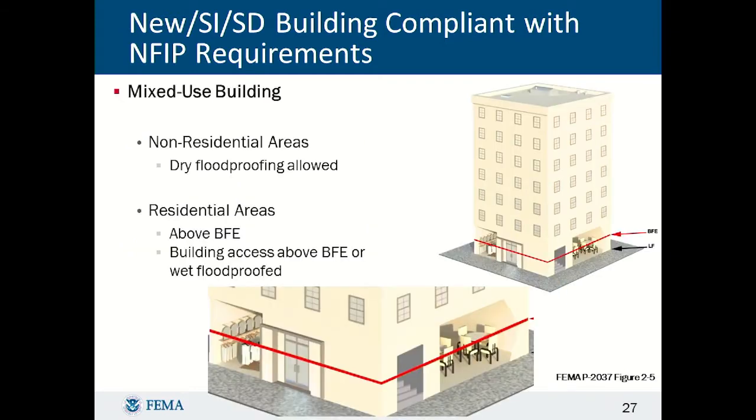Figure 2-5 represents a mixed-use building with a commercial retail space, a restaurant, and access to the residential dwellings on the ground floor. The building does not have a basement, and all the dwelling units and areas that support the residents are located above the BFE. For mixed-use buildings, lobby areas that serve both the residential and non-residential areas may be dry flood proofed, provided there is a separate building access area that serves the dwelling units above the BFE. This access area must either be elevated above the BFE or wet flood proofed, having flood damage-resistant materials, and meet all other applicable requirements of the local floodplain management ordinance.